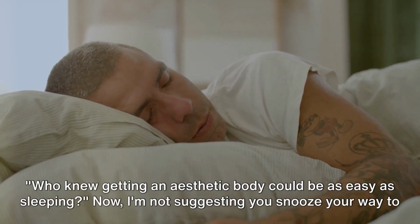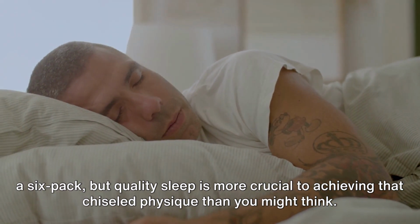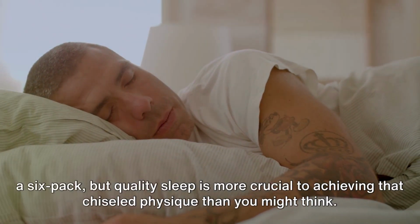Who knew getting an aesthetic body could be as easy as sleeping? Now, I'm not suggesting you snooze your way to a six-pack, but quality sleep is more crucial to achieving that chiseled physique than you might think.